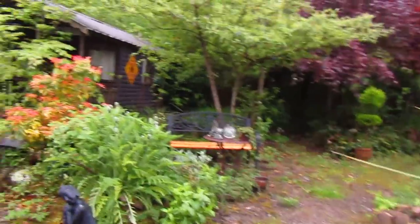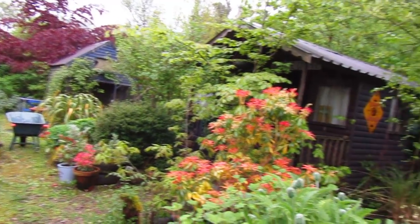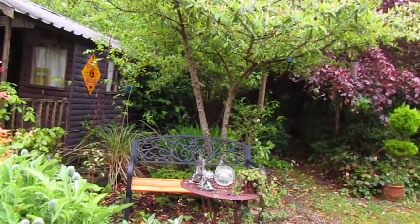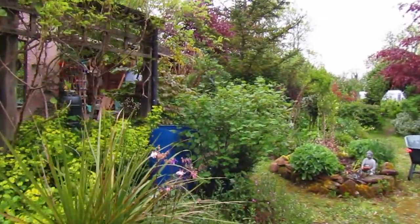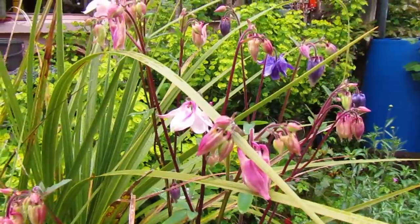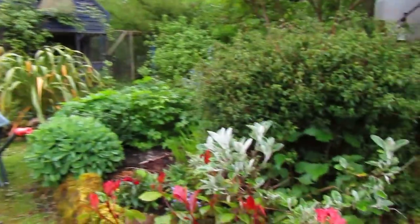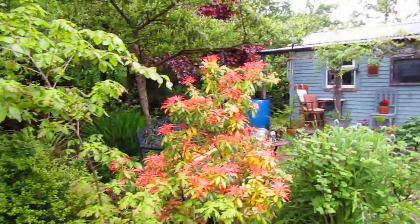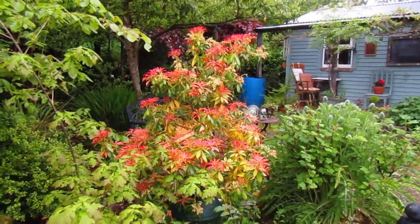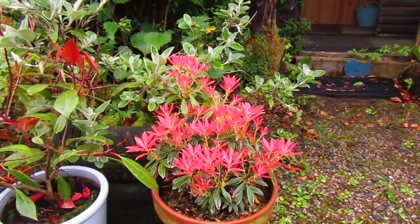What else have I got to show you? I'll just do a brief walk around, and then I want to mention something that I've observed, which I think is very interesting, and I'd really like to have your feedback on it. Okay, we'll start here. Some beautiful Aquilegia. Look at these lovely colours. Opened up. That little bit of rain has actually brought so much of the garden to life. And that's my latest Pieris. I have this one, which has these lovely orange blooms, and you can see how big it's got. And this is my little red-leafed, new-leaves Pieris.